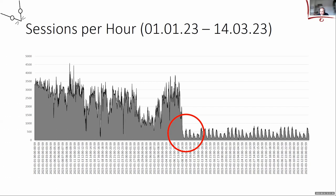There's this red circle, and it marks the time when we excluded all robots with robots.txt. Before this change, we were very permissive. Then we said everyone is excluded, and we see a sharp drop in the sessions per hour.